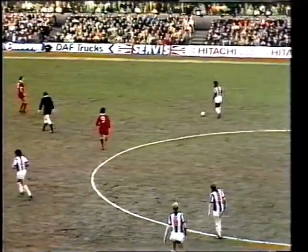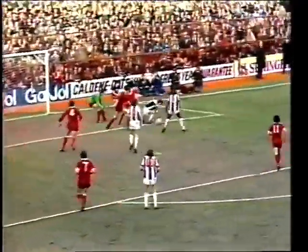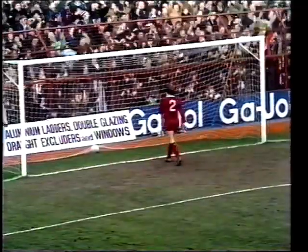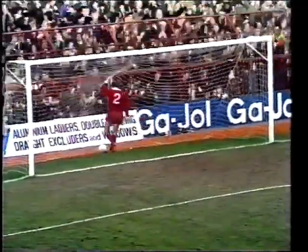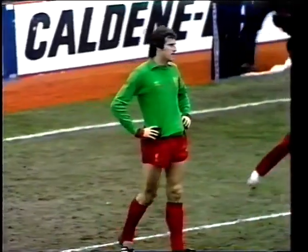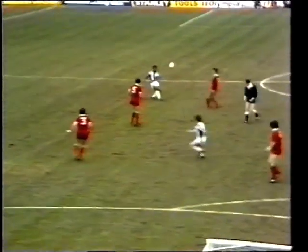Moses feeds Batson. Dean has escaped his marker for a change. Gets a good touch. And Robson it was coming far post, and he's backheeled a goal. Oh, ridiculous goal. 37 minutes, and Ray Clements has got to be the most stunned goalkeeper on this Saturday afternoon. Brian Robson, and Clements' face tells the story.